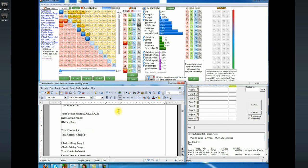We'll tweak it as we get a better sense for how many queens we have in our checking range and how many queens we have in our betting range. But I'm just starting out with putting in hands that seem reasonable. Queen-jack suited I don't think needs to value bet.